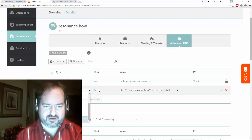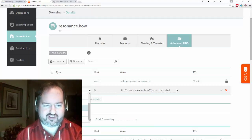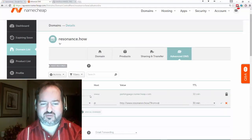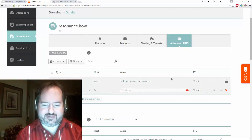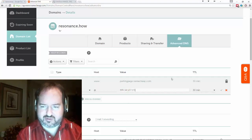let's change this. The @ sign stands for your domain name itself. That should always be an A record. An A record is an IP version 4 IP address. It's what you're most likely to get at this day and time. It's not anything like this. My host's IP address I have memorized, so I'm just going to type it in there.